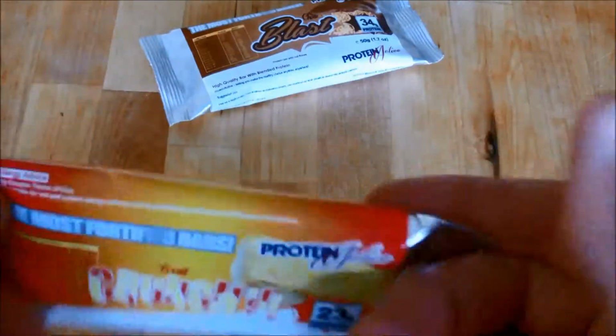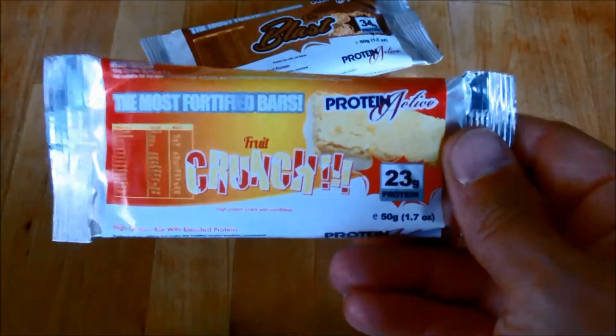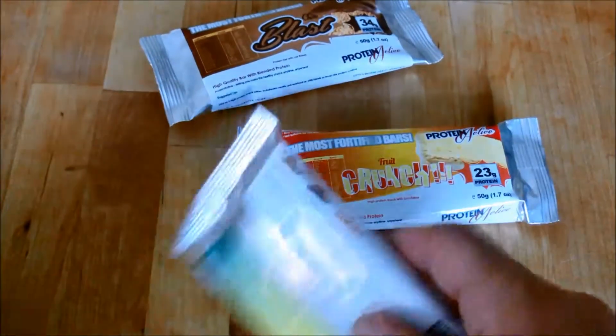But it's got protein blend, which is soy protein, pork collagen hydrolysate, egg protein, whey protein, and then GF syrup, honey, whey, cornflakes, lecithin, hydrogenated palm oil, sugar, vitamin premix. So there's a load of crap in that. I don't like that at all.